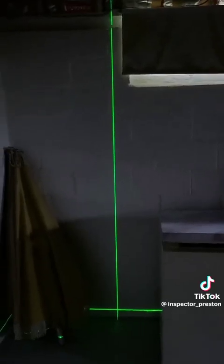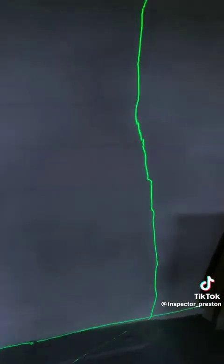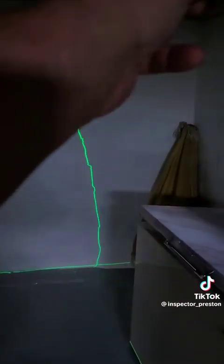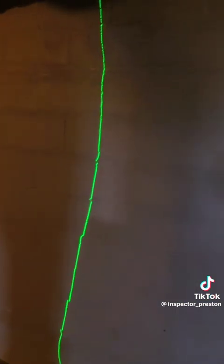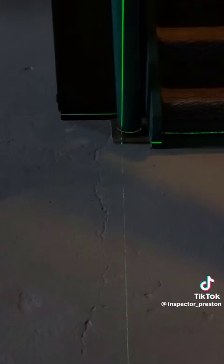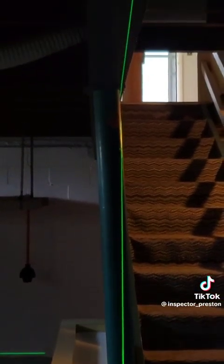All right, that's what the laser should look like when you see it going up the wall. Now let me turn this. And this is what the laser looks like. That's supposed to be a straight line, going straight up. That's how displaced the wall is. Let's come over here. We'll try to see how much of a lean there is. Check this out. That's how much the wall is leaning inward. Here's that support column. That doesn't look straight. Son, what do you think about this inspection?